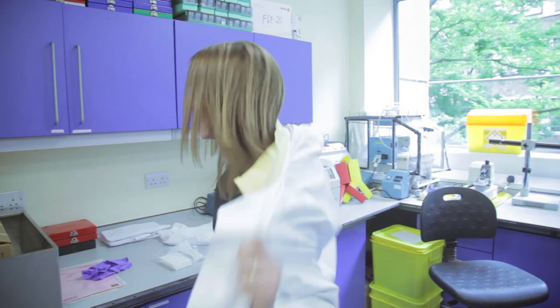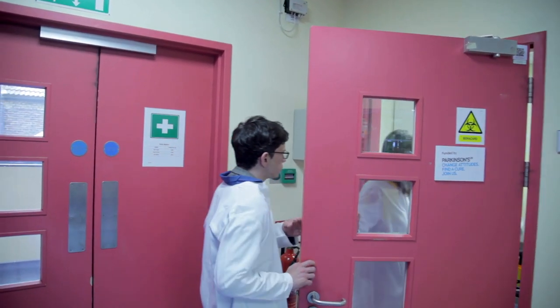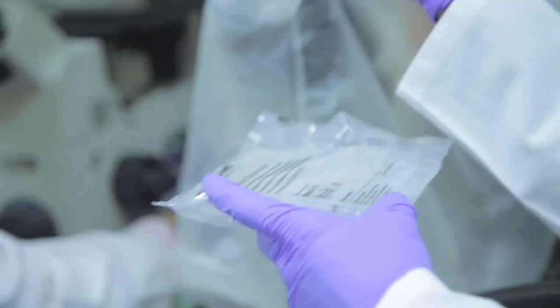I'm Tom Gisby. I'm 36 years old. I was diagnosed about 3 years ago with young onset Parkinson's. We're at the Guy's campus of King's College London, and I've come to meet Dr. Susan Duty to talk to her about her research. Hello. We're going to come in and have a look at the cells, if that's all right.